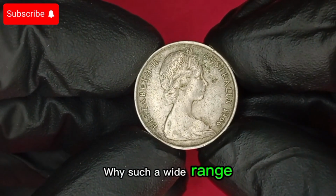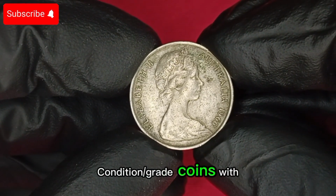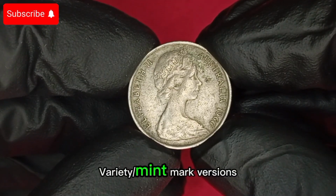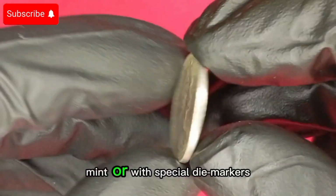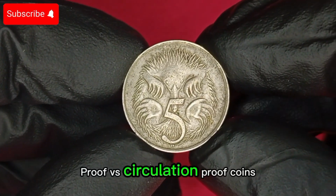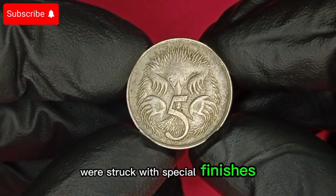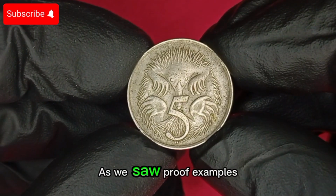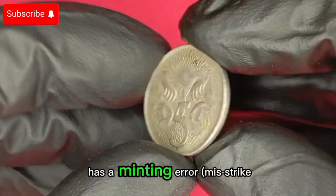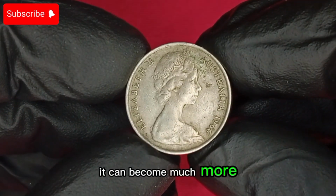Why such a wide range in values? It comes down to several factors. Condition and grade: coins with minimal wear, uncirculated, command a premium. Variety: mint mark versions from the London L mint or with special die markers may be more scarce. Proof versus circulation: proof coins, museum or collector sets, were struck with special finish and are far rarer. As we saw, proof examples can go for hundreds of dollars. Error coins: if a coin has a minting error, a mis-strike, collar issue, or planchet flaw, it can become much more valuable.